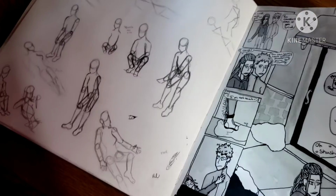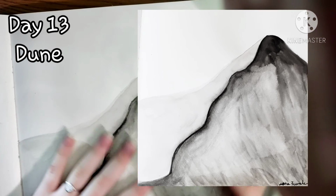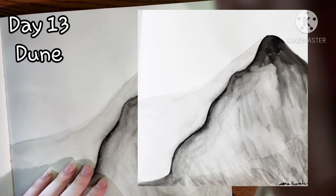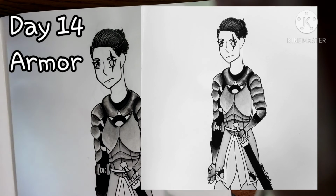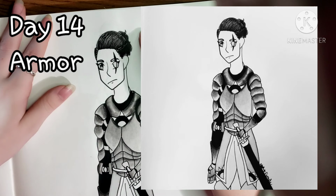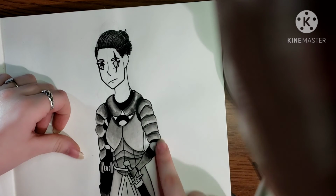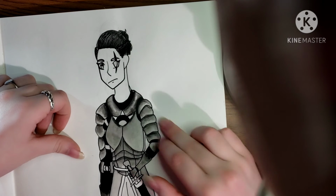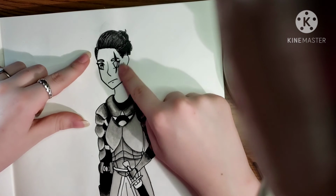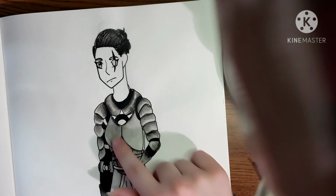This page was just full of me testing out poses. So that's fun. This day was dune, and so I drew a sand dune. It was really easy and simple. I believe this day was armor. I've lost count of which day is which, but I know this was armor, and I really love how the armor turned out. I've figured out how to make it look grungy. And so I gave her a rad scar, man, and focused on the armor.